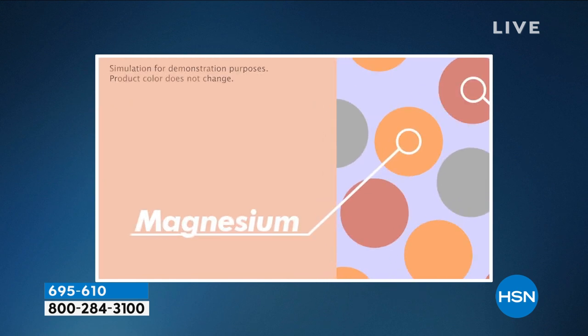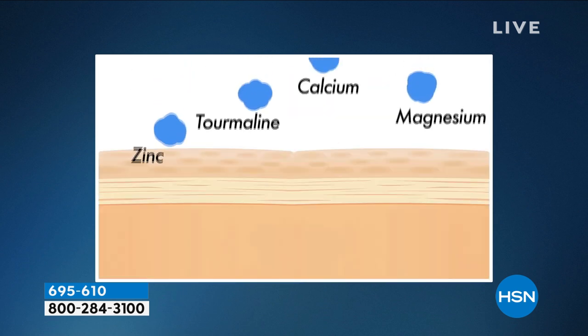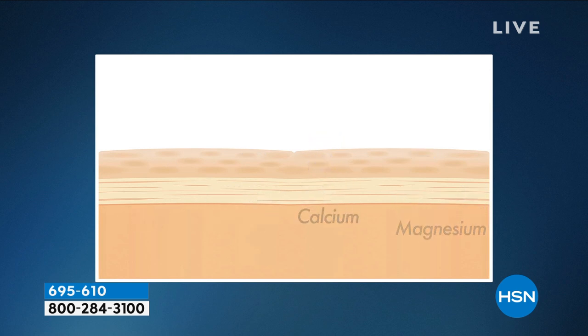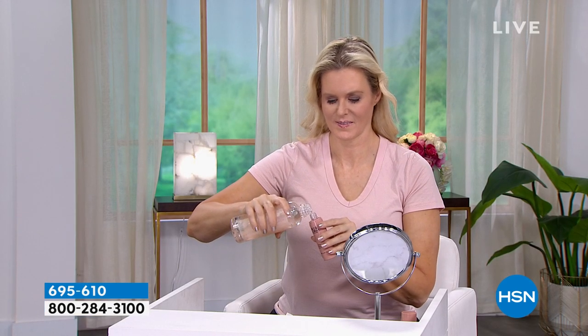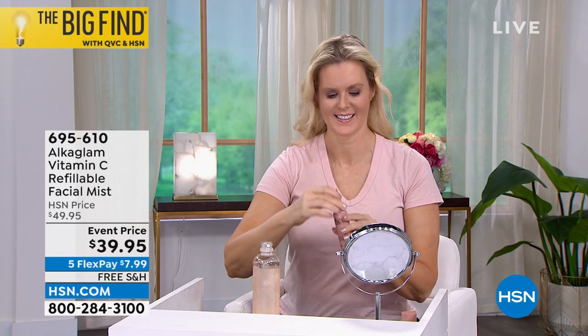So the water goes in, it releases magnesium. Magnesium is great for the skin. It helps protect the skin barrier. We have zinc and tourmaline, which help plump up the skin. And immediately the water converts in 20 seconds into a facial mist that you can put on top of your moisturizer to boost it throughout the entire day. It also is great because you can see that it also helps boost your makeup.